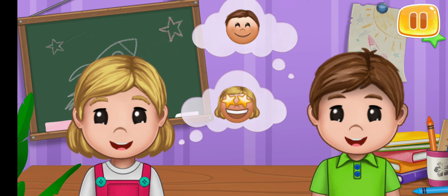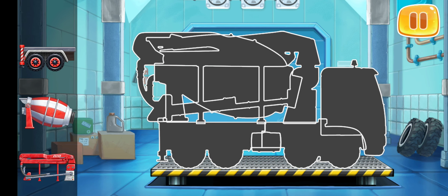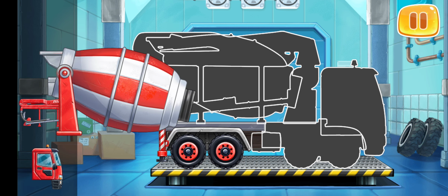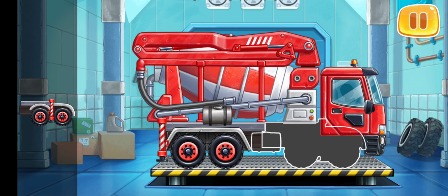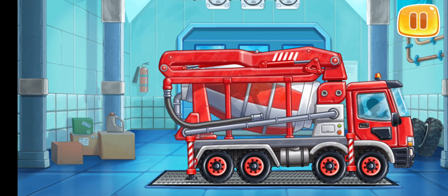Let's start building the spaceport. Let's assemble the concrete mixer. Let's drag the part to the right place. Keep up the good work.